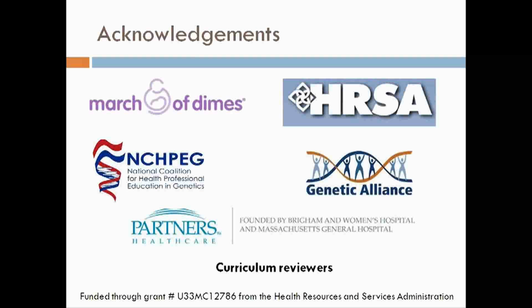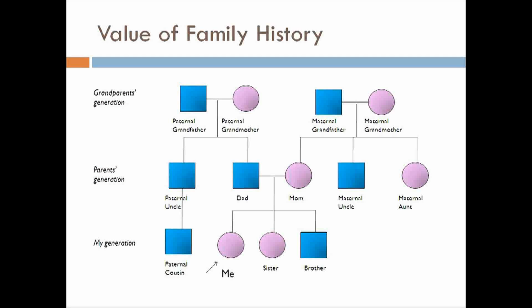So we'll start with a family history. Any of you practicing in clinical genetics will recognize this kind of pedigree, and for those of you for whom it's new, we have a 3-generation pedigree. We have usually what we call the proband, the person sitting in front of us, with an arrow pointing to the person, and then we have their first generation, their parental generation, and then their grandparental generation. This is a pictorial representation of a family. The lines show how folks are related to each other.